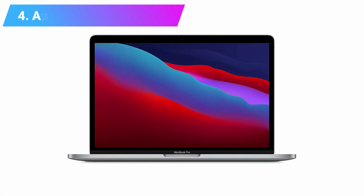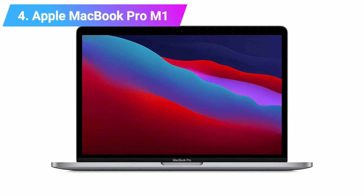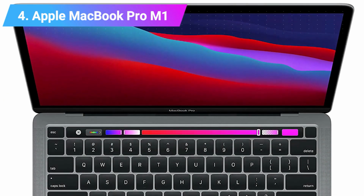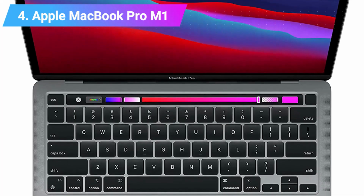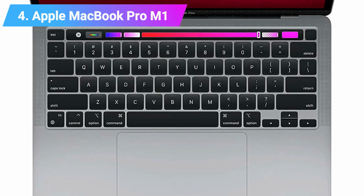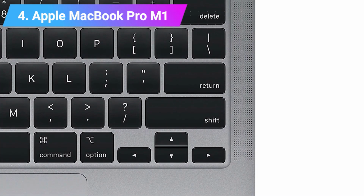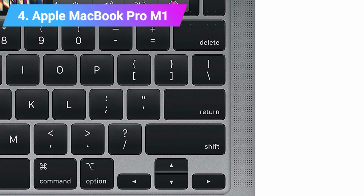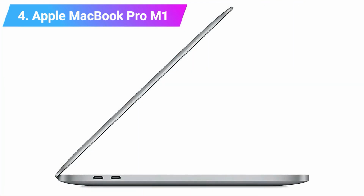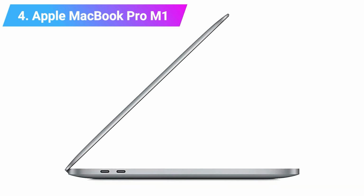Number 4. Apple MacBook Pro 13-inch M1. Features: CPU Apple M1. GPU Apple M1 integrated. RAM 8GB to 16GB. Storage 256GB, 512GB, 1TB, 2TB. Display 13.3-inch, 2560 x 1600 pixels. Size 12 x 8.4.